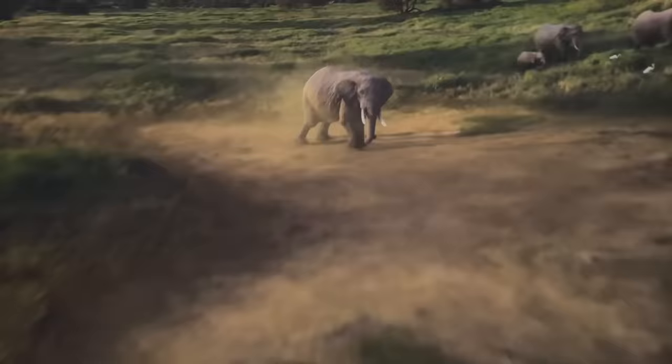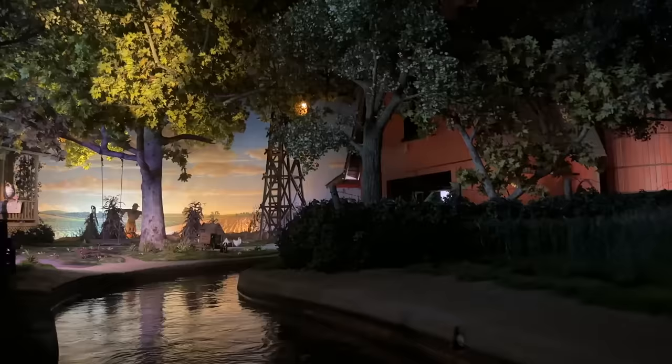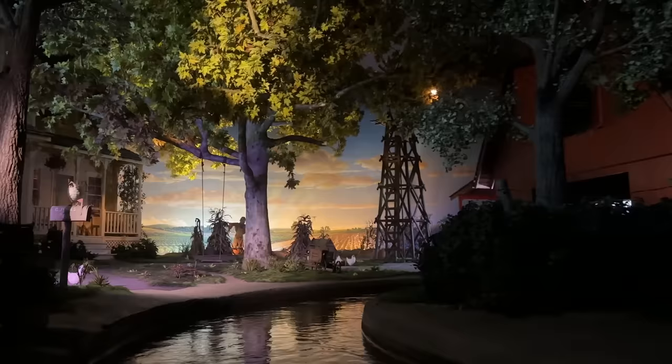So when can you buy Genie Plus and how does it work? You can buy Genie Plus day of starting at midnight that day. So I could buy Genie Plus for today starting at midnight. You don't have to stay up and buy it at midnight, but that's as early as you can buy it. When you should have it purchased by though is when you can make your first ride selection. Anyone can book their first Genie Plus selection starting at 7 a.m.